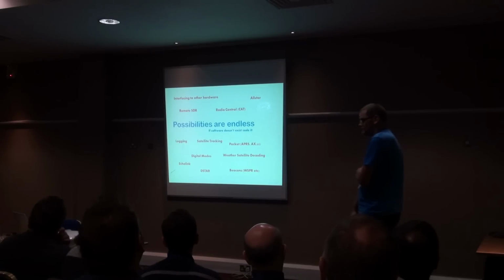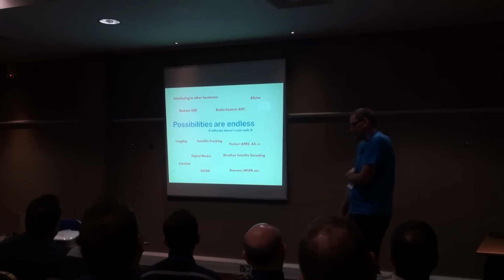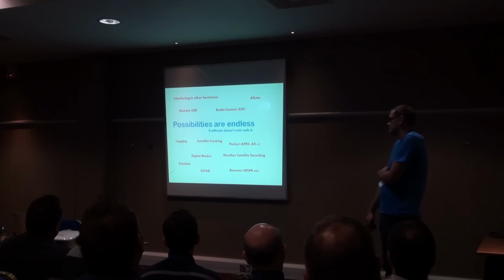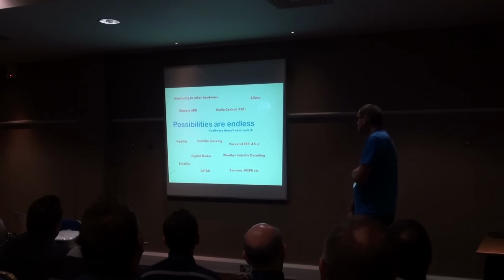It will do packet. I've been running one as an APRS iGate in Oxford, and it's been running 24 hours for the most part since I got it, so about 3 months now. Works well. There's multiple packages for packet, and obviously it's built into Linux anyway. So if you're into that sort of stuff, it will work.